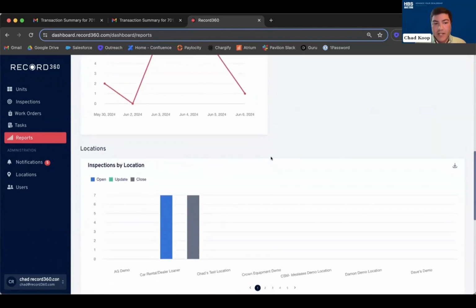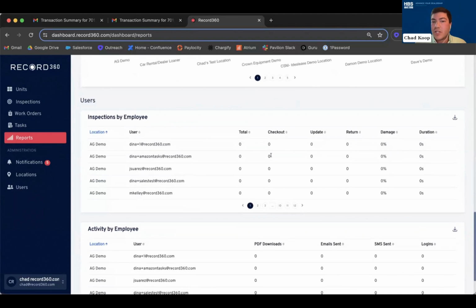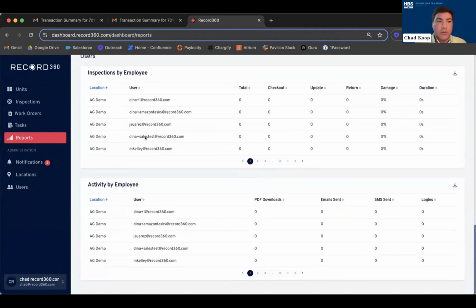So here, as I mentioned, you can break it down by location or even down by individual user to understand if there's an employee that might not be grasping things or struggling with one feature or another. This really helps give you a granular look at that.